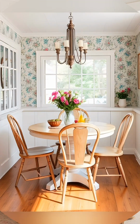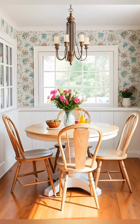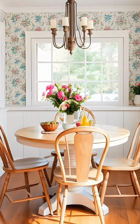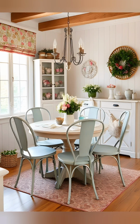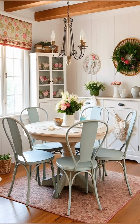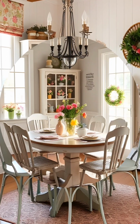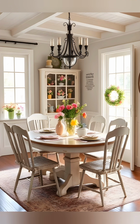Furniture: old, loved, and full of character. Vintage cottage furniture should feel loved, as if it has been passed down through generations. Like distressed and chippy paint finishes, other signs of aged furniture add authenticity.